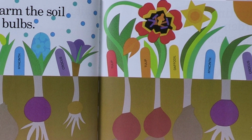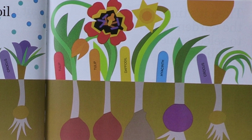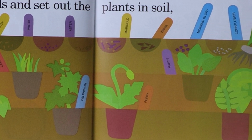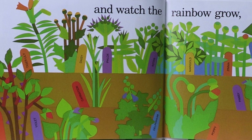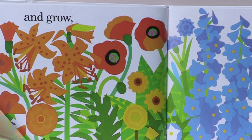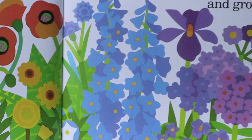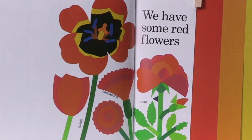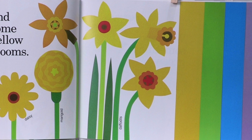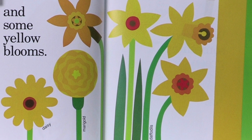And here they're starting to sprout. You can see the roots starting to grow in the ground and the flowers starting to pop up. We sow the seeds and set the plants in the soil and watch the rainbow grow. Look at how it's growing and grow and grow. We have some red flowers and orange flowers and some yellow blooms. These are daffodils. We just had lots of daffodils this year.